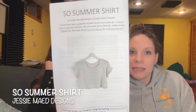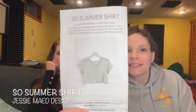Anyways, my future project that I will be casting on as soon as I finish my blanket and the sock is the So Summer shirt by Jessie Made Designs. This is what I dyed up for it. I love that color. So pretty. I was like, is it gonna look good? I think it will. It was very pretty.